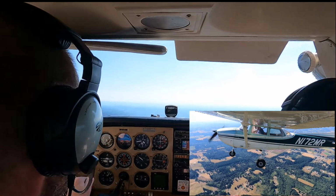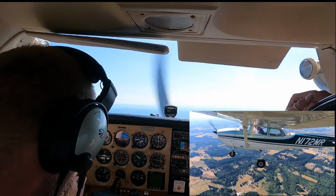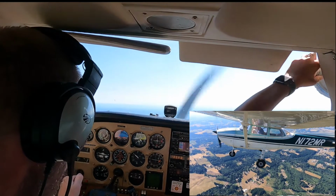Cessna 53 Tango, runway 25, clear to land. Clear to land 25, 7353 Tango.